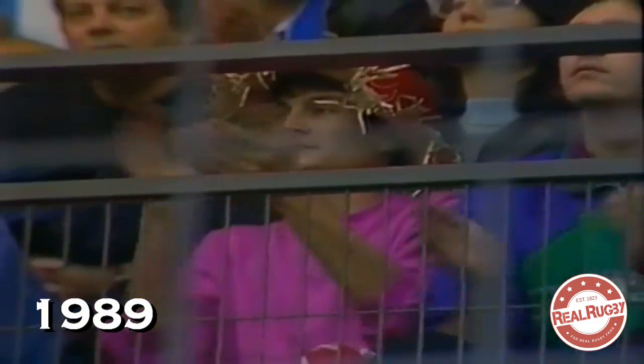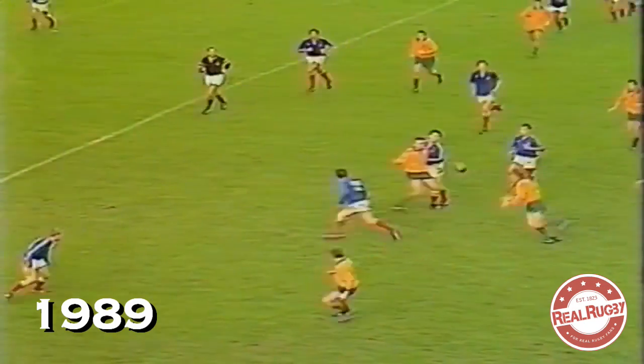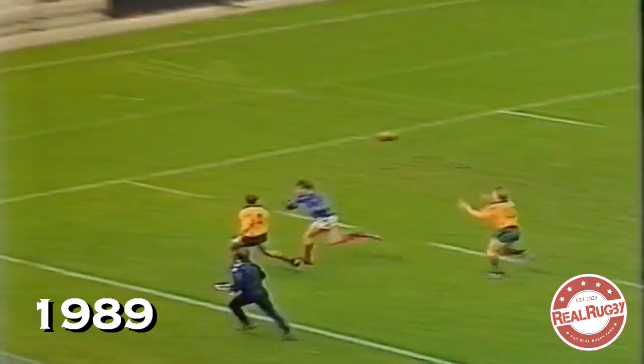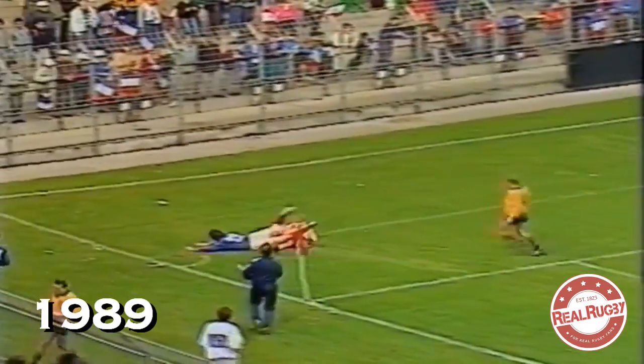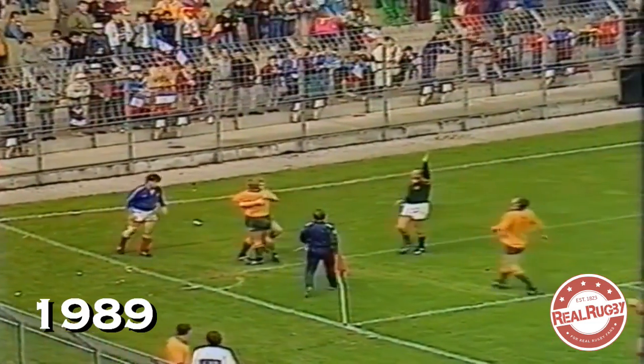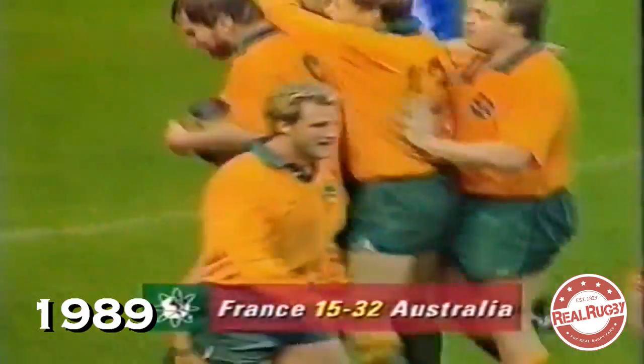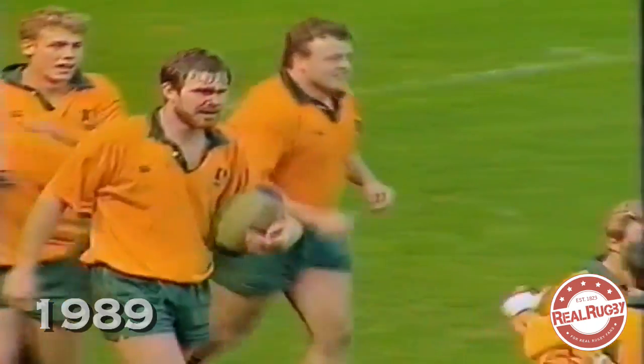And what a moment for the two 19-year-olds in the centre. Then onto Greg Martin, the fullback. And suddenly it's Australia and Campese looking for another one back inside. And that's the second try for Tim Horan. The victory is complete. The youngsters have come of age at Strasbourg.